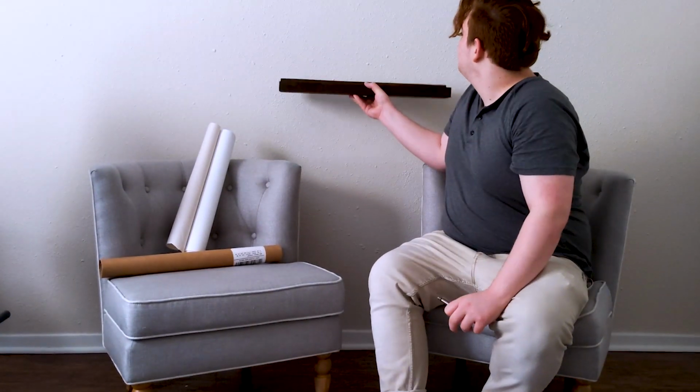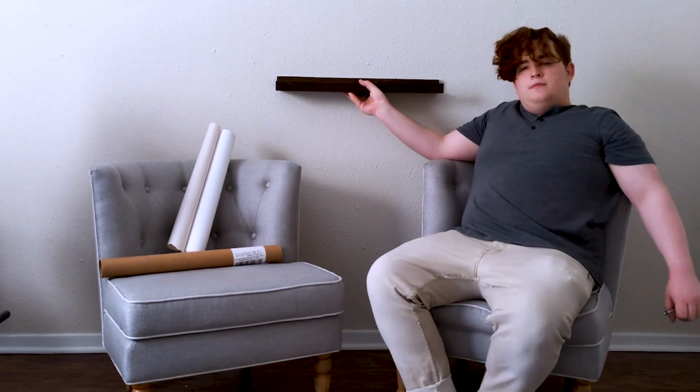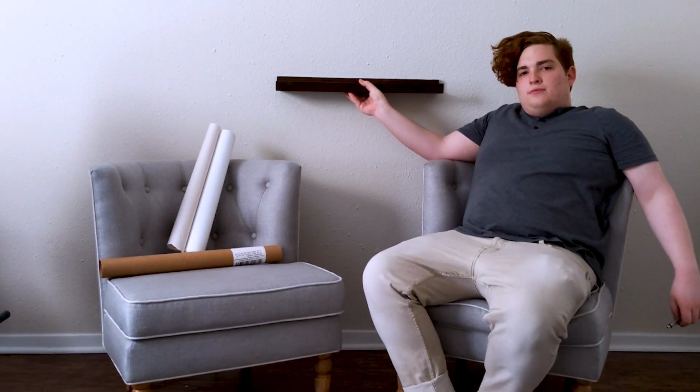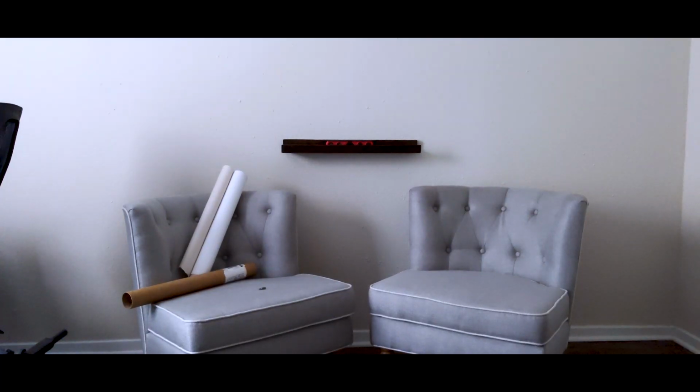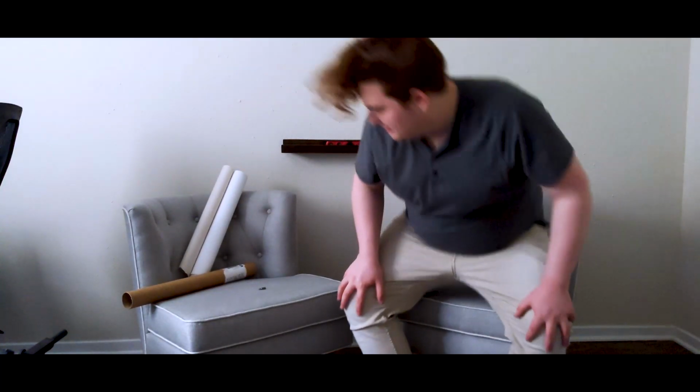It turned out to be a pretty extensive process, and I ended up having to go out and buy a better screwdriver to help me get the screws into the wall, because it was just really hard to get it in, and I was really tired after, but it looks pretty good and I'm pretty happy with it.